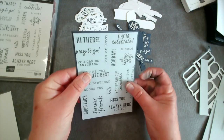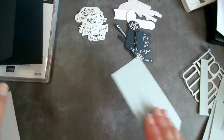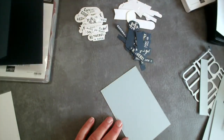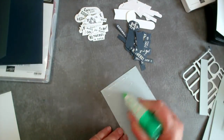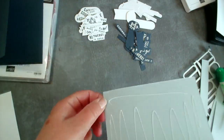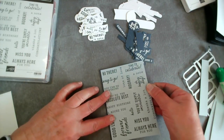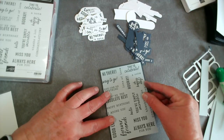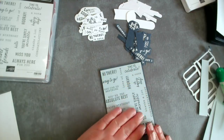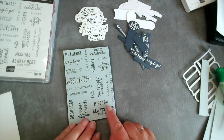Okay, let's have a look. I think I can get away with that. What do you reckon? It's very close. Right, a bit of glue here. So I'm going to put this down as is. And it's quite nice actually that they're all sort of in that direction, if you know what I mean. There's none that are upside down. Okay, so there's our base card. And then all I want to do is choose one to go on the top.